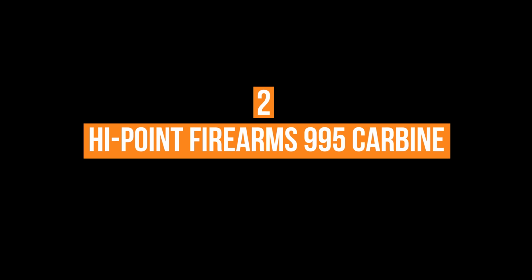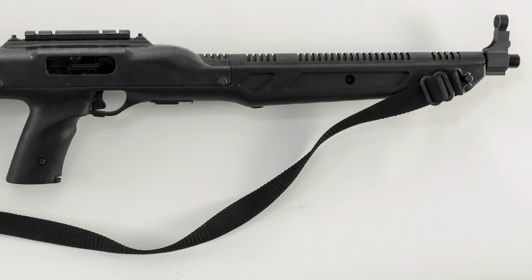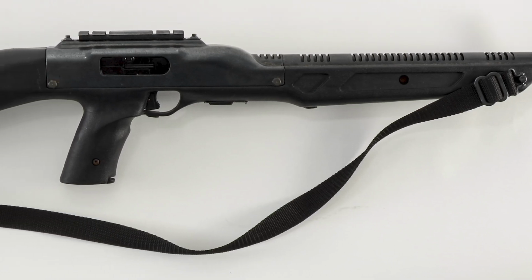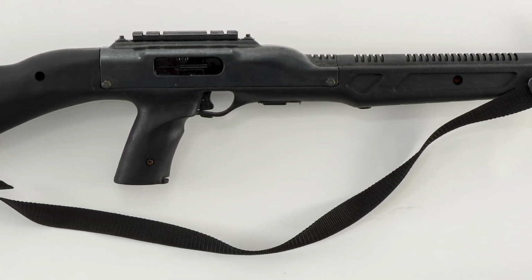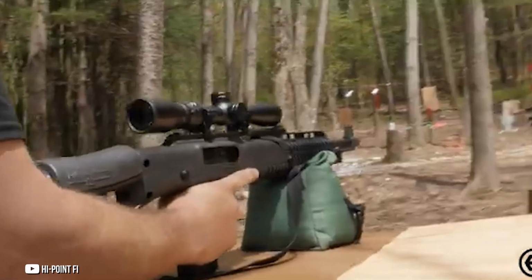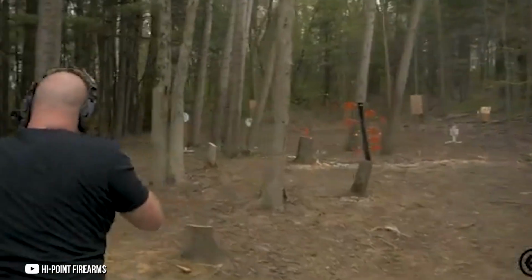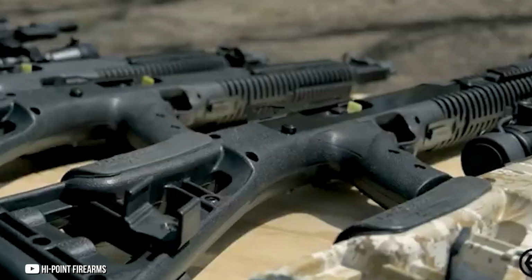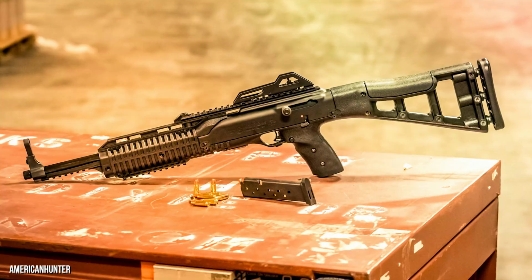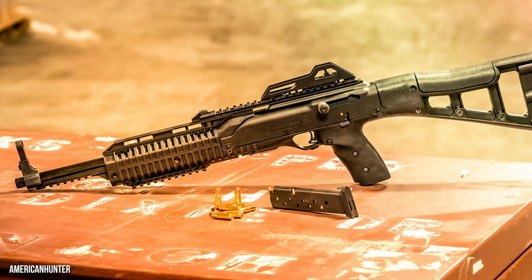Number 2. High Point Firearms 995 Carbine. Anybody who has been around the gun scene for any length of time already knew, in their heart, that this gun was bound to make an appearance on this list. High Point Firearms, for good or ill, is absolutely synonymous with the cheapest guns you can get. Detractors will call their products gun-shaped objects. Fans say they are functional and worth the money, despite their clunky appearance.